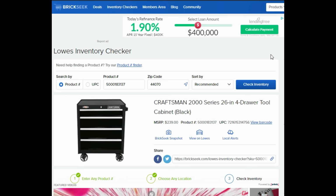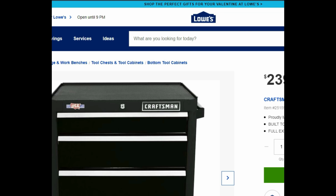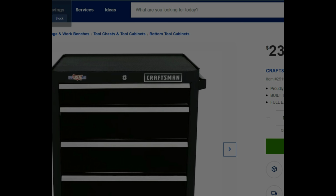Once you find it, the other way I check inventory, and see if I can also buy it online and do a store pickup, is I click view on Lowe's. It'll pull it right up for me, so I can see the item myself on Lowe's. You can also get the information on the item, size, things like that. It shows delivery unavailable at the store I was choosing. Then click show more. Let's see if we can find that Bedford Heights. There you go, three available. So this is how I also check to see if it's in stock.